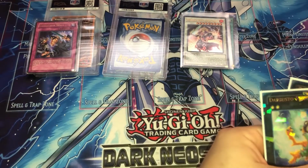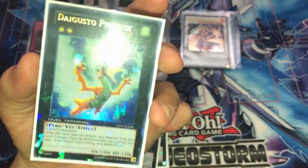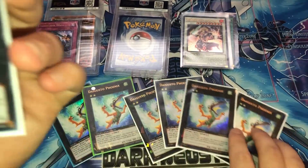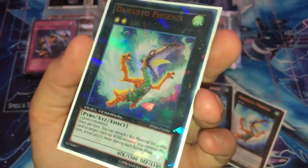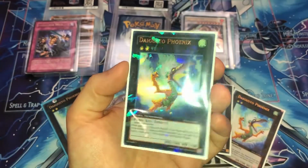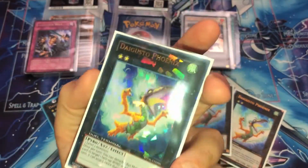Here's one that I think is incredibly undervalued, and that is Daigusto Phoenix. Now, it might be a bit of a random card, but I feel it has a lot of potential if the right deck were to show itself. This being the ultra rare Duel Terminal print, it was Duel Terminal 6, which is not one of the more popular ones, but right now DT cards, especially DT ultras, I think are heavily slept on, because all it takes is one deck to come out that makes this card playable again, and this card can definitely see a huge spike in price.